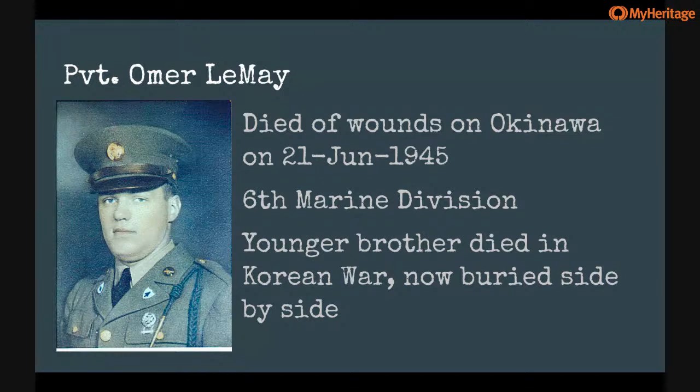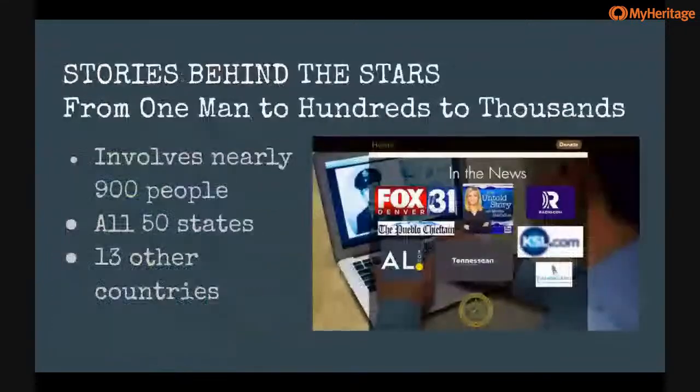So he died of wounds in Okinawa on 21st of June 1945. So if you're a World War II buff and you know anything about the Battle of Okinawa, that's the last week of the battle. So this young Marine, he was probably one of the last 100 Americans, last 100 Marines at least, who died during World War II. And sadly, his younger brother, following his older brother's example of serving his country, he died in the Korean War, and they're now both buried side by side.